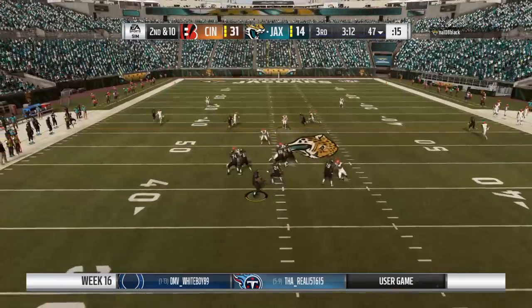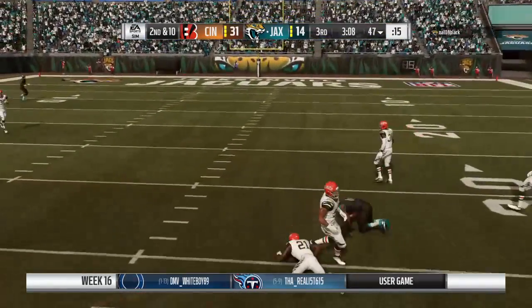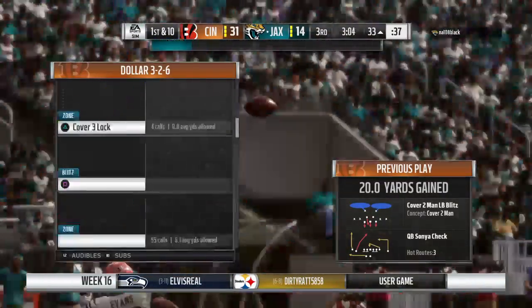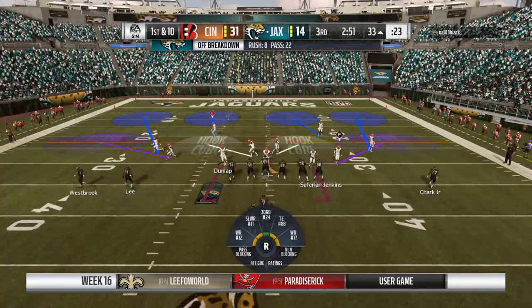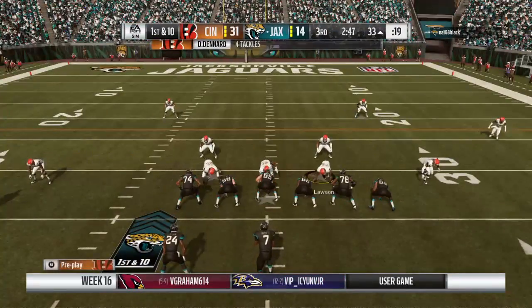On 2nd down, Brissett again. And the catch made here by Marquise Lee. And he's going to get this all the way down inside the 35. A good pick up there of 20 yards. Brissett now 6 for 6 since coming back out of the locker room. It's 1st and 10.